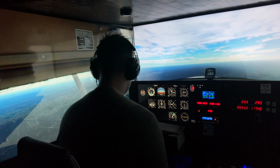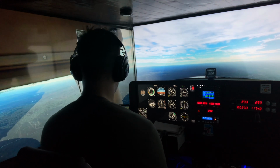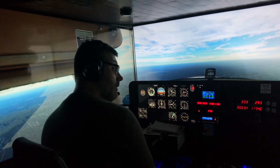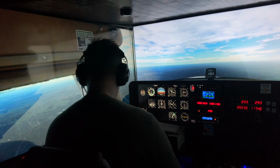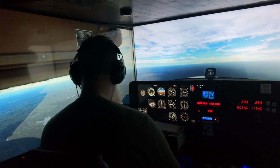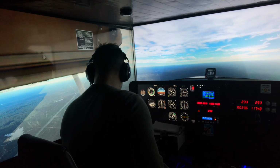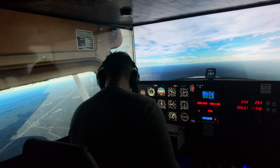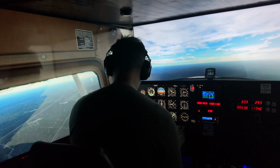Well, technically I could just abandon all ATC right now, cancel my IFR and just fly straight in. Oh wait, we're right near Louisville, by the way. Okay, so there's the Ohio River, and yes, you can see downtown Louisville. I think I'm about 10 miles north. Yeah, I'm right over Henryville, Indiana. And I can see Louisville. I see an airport too. Jeffersonville Airport, it's called.